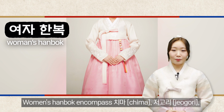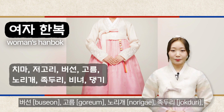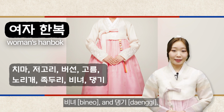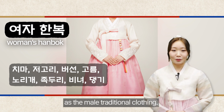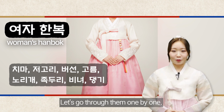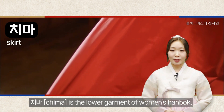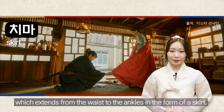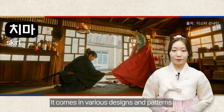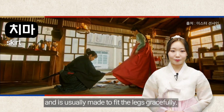Women's hanbok encompasses 치마, 저고리, 버선, 고름, 노리개, 족두리, 비녀, and 댕기. Wow, that's almost twice as many components as the male traditional clothing. Let's go through them one by one. 치마 is the lower garment of the woman's hanbok, which extends from the waist to the ankle in the form of a skirt. It comes in various designs and patterns and is usually made to fit the legs gracefully.